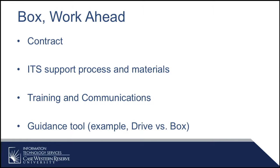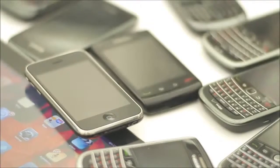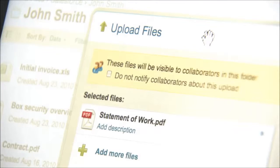That includes training materials and communications, as well as making sure the service desk knows how to escalate certain issues, and that those processes are tweaked based on recent changes made in the last couple of months. And we want to provide a guidance tool that allows users to clearly know when the best time may be to use Google Drive, for example, versus Box.